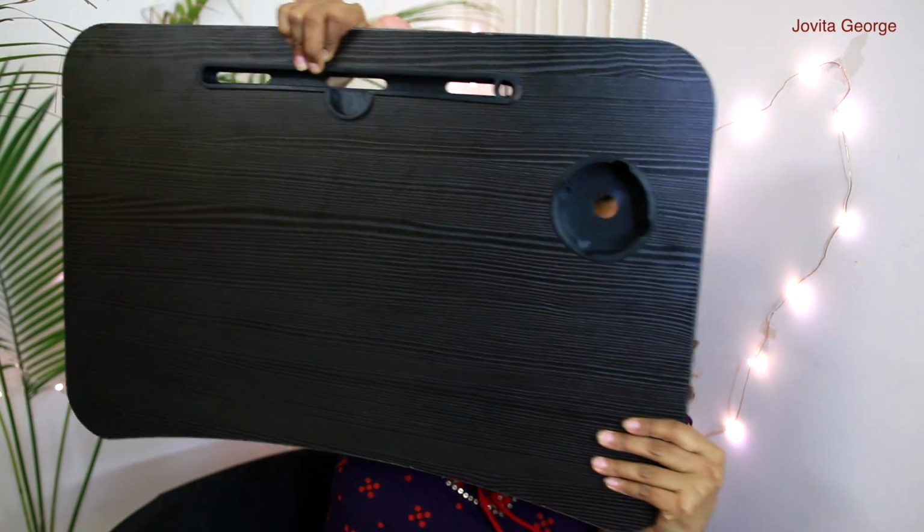And the frying pan cost me 1050 rupees. Next, what I have is a little table. This is what it looks like, and I got this because I work a lot on the bed, and that makes my posture really bad because I stoop a lot, my hands are low, and it gives me a lot of shoulder pain, neck pain, hand pain, wrist pain.